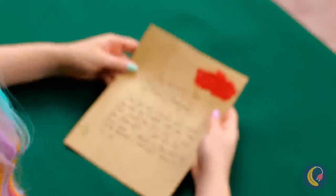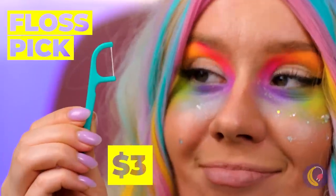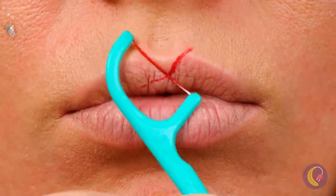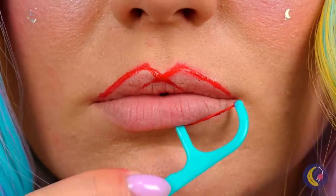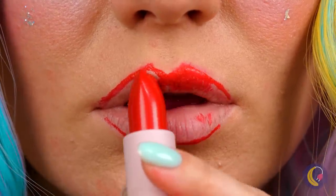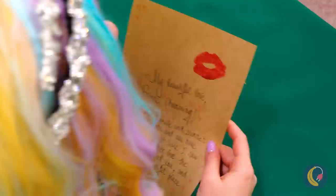Aw, a love letter sealed with a kiss. Oh, got a little smudge. Wow, a floss pick! Plus that easy-to-remove lipstick. Drawing the outline of your lips is always a good start. Really aiming for that angular look, I see. Prince Charming, she's all yours.